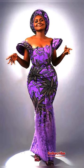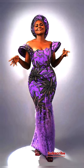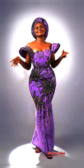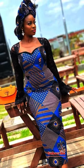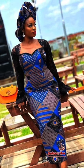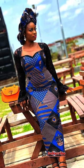Then this gown is so elegant. I love the color, I love the texture of the fabric that was used, the feathers, everything. I love this gown. And this gown is also like the former one I showed you previously. The hand is made of lace, and this is a very fine pencil gown.